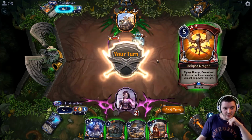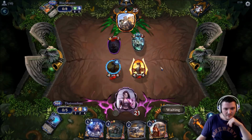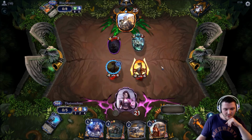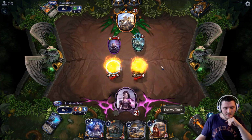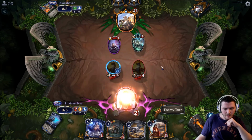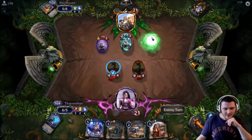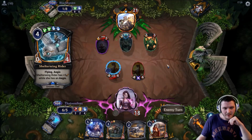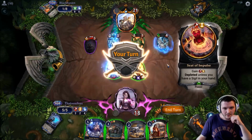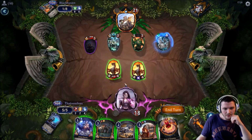Then I guess we're going to try and race. Okay, so second Eclipse Dragon. It's kind of easy. We're going to have 6 power, but it's not going to be able to do anything. But next time we should really be able to start racing our opponent. And if we can go and grab... Aww. Killed all the fun. Okay, well.